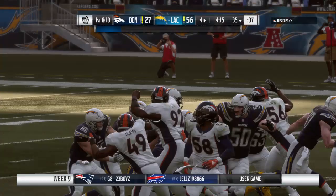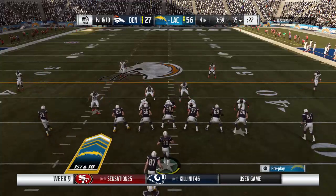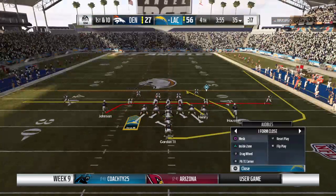Well, obviously, that begs the question, what game was it? That was Seattle hosting Los Angeles, the Rams. Yeah. Their second meeting of the season, and the Rams turned it around from the first one and blew out the Seahawks.